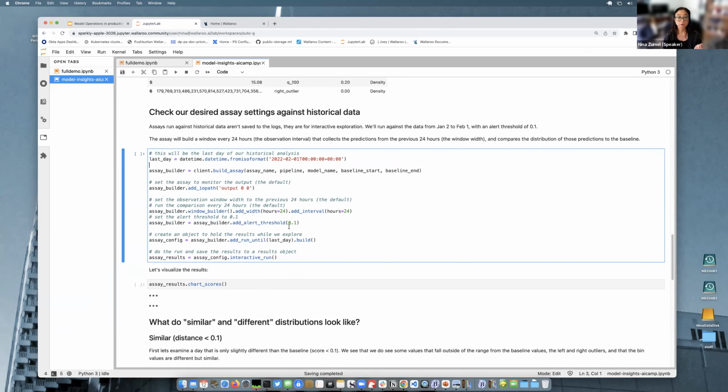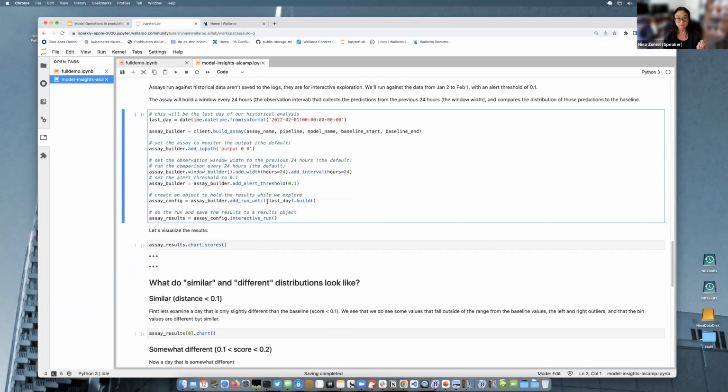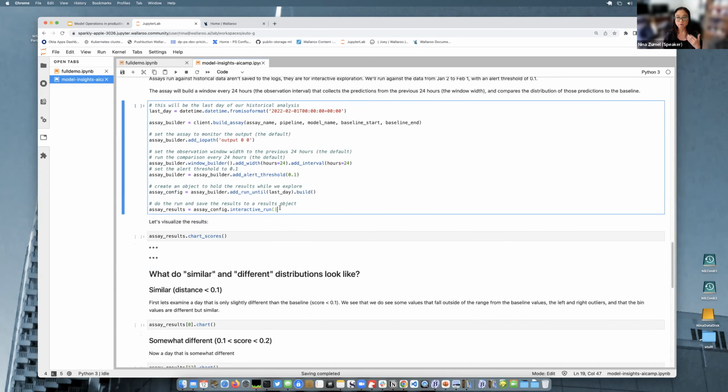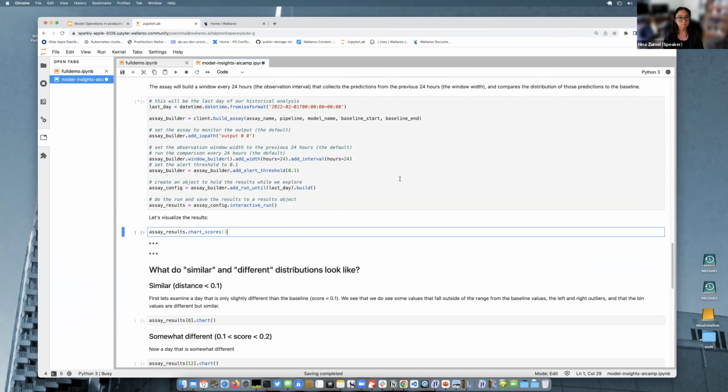We're going to set our threshold to 0.1 because that's a good place to start. We're going to tell this assay to run until midnight of February 2nd, or February 1st, whatever that is. And then, rather than having this logged into our production logs, we're just going to save those results into an interactive object so that we can look at it. That's going to take a little bit of time to run. Once it does, we can look at the results.